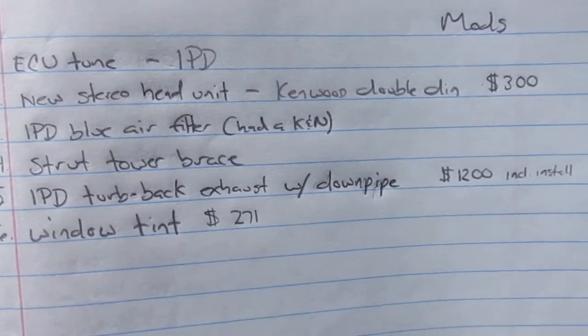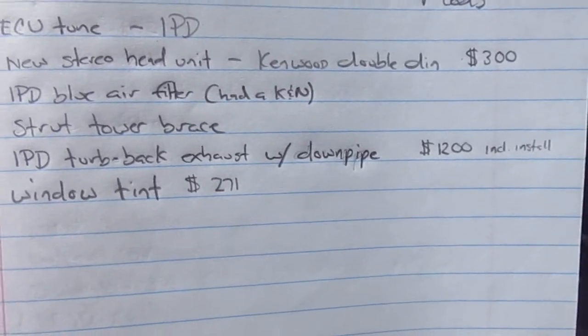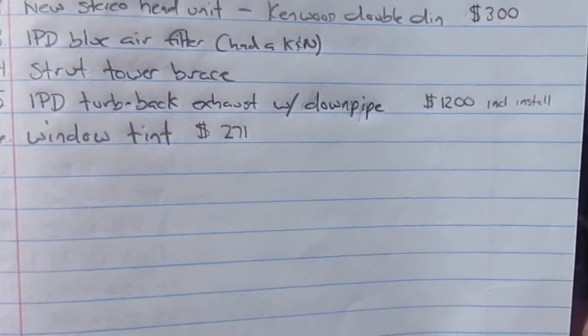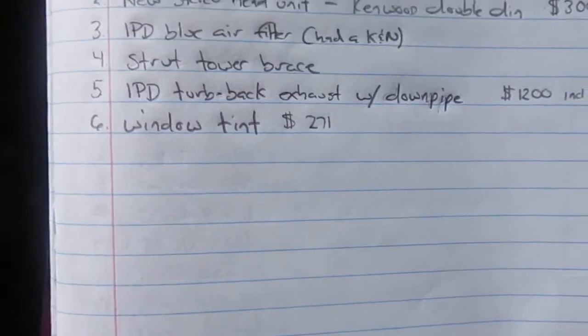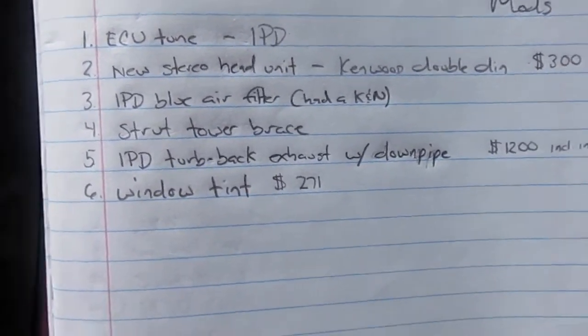You can see I put $1,200 in there. That's the price out the door, meaning buying the system and then taking it over to Voltec, over in Portland, to have them install it. So it cost me $1,200 all in. And then I had the windows tinted just a few days ago for $271. So again, a lot of good stuff. Some of these things I'm going to document, and we've got a lot of other things coming.